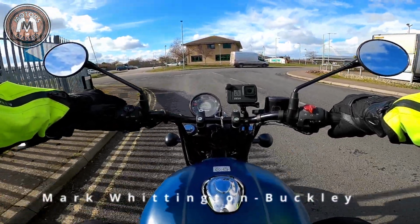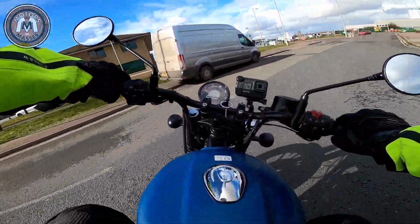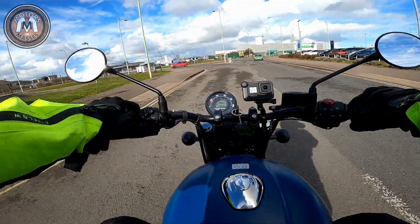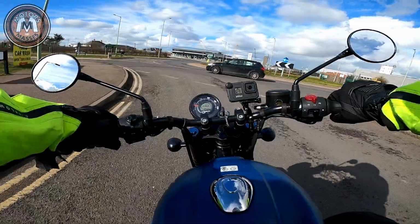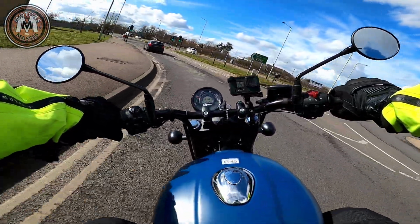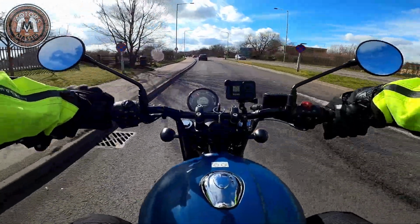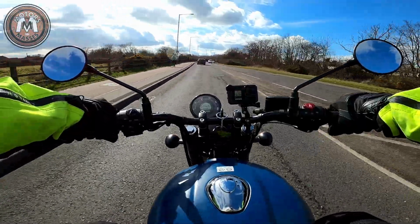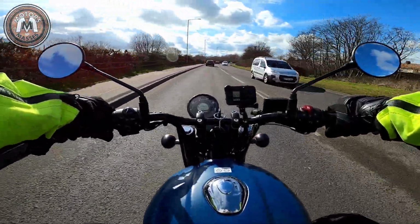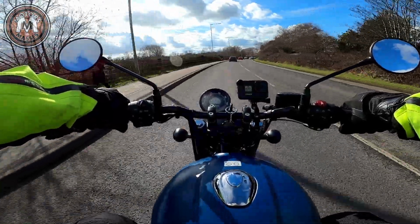Okay, and we are off on the Royal Enfield 350 Hunter, or Hunter, known to most. Initially, straight out of the gate, it's nippy, just like the 350 Classic. It's got plenty of torque and it gets up to speed very nicely indeed, actually.